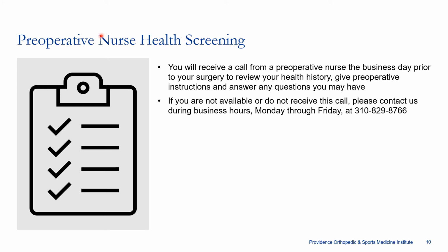The second call will be a medical call. This will be from our preoperative nurses. They will call you the day before surgery to review your health history, your medications, your allergies, to give you instructions for the next day and to answer any questions you have.